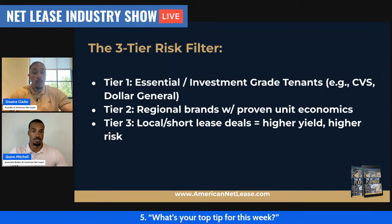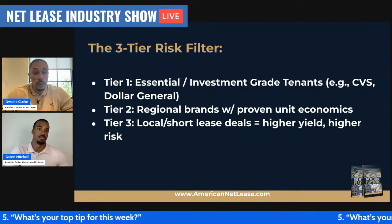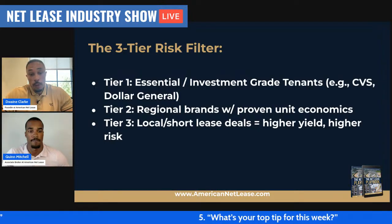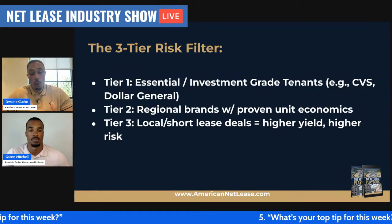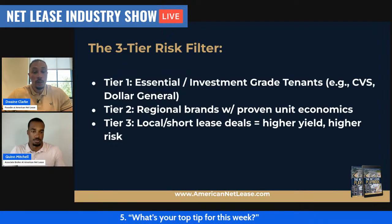Even when we were going through COVID and recessionary issues, people still go to McDonald's. People still go to Burger King, Taco Bell, Popeyes. There's always going to be a market where people are going to go eat that type of food, as well as getting toilet tissue and milk and cheese and bread and all the essentials.